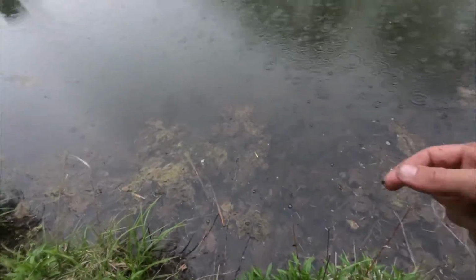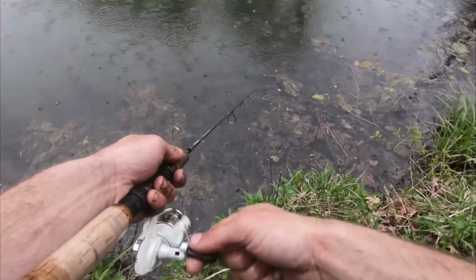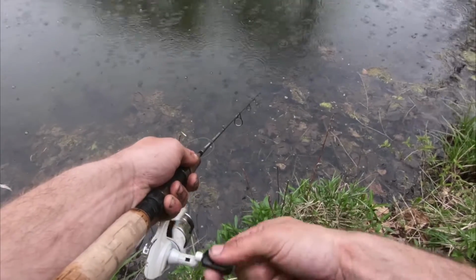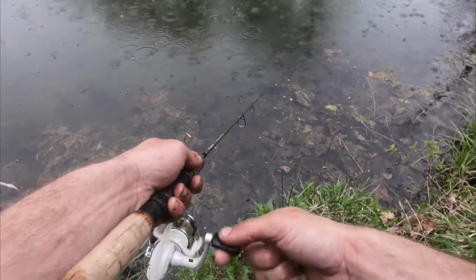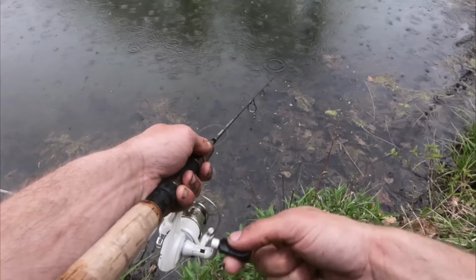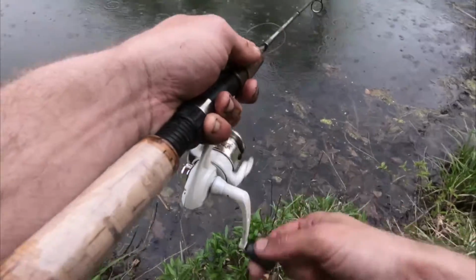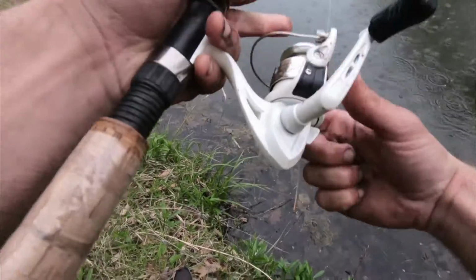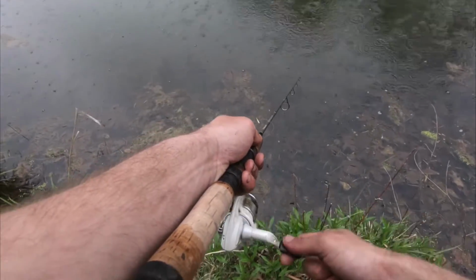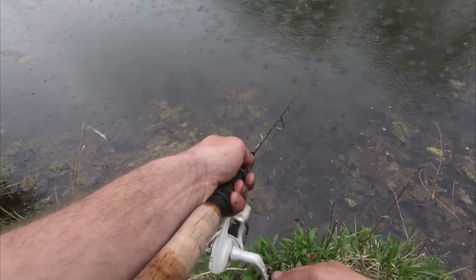All right. I'm thinking this is going to be the last cast. One more. Last cast, can't end on a bust. This is a problem with fishermen. They keep telling you one more cast, one more cast. And you're out there for six days and still haven't caught a fish.